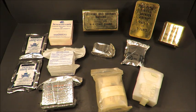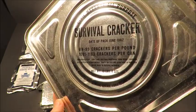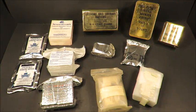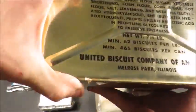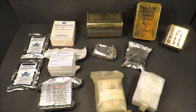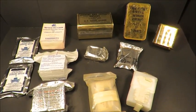Check this out, right? This is an upcoming video. Here's one thing. Survival cracker. There's like 1,000 crackers in this big old thing. And then I got another one right here, a little bit smaller. It has 465 biscuits in this one. That'll be a neat upcoming video checking out those survival biscuits. But those aren't Navy or Air Force survival items like these.